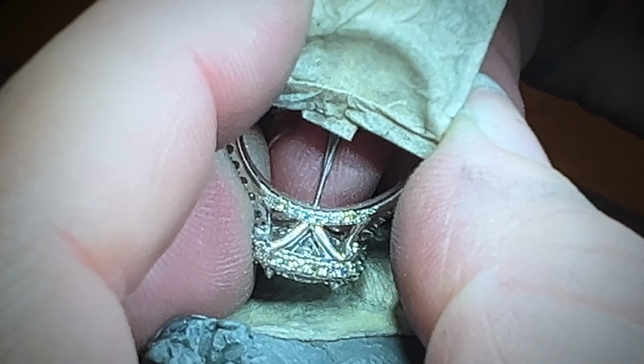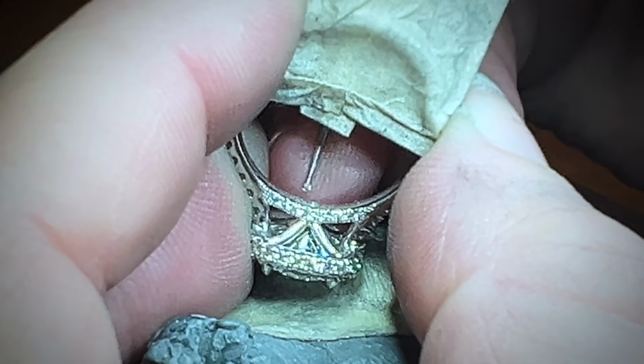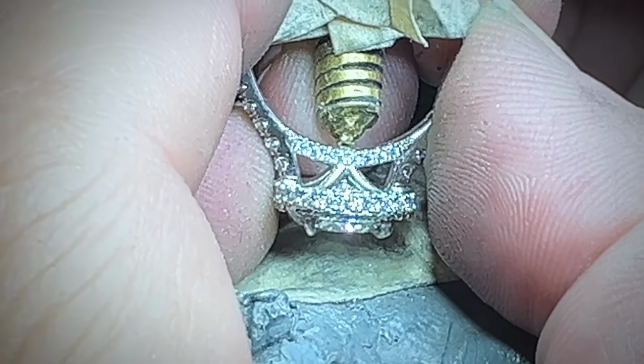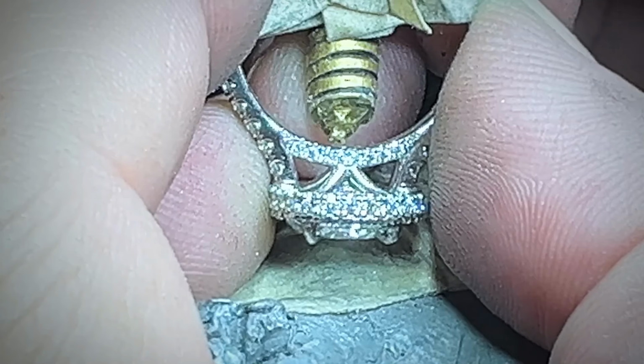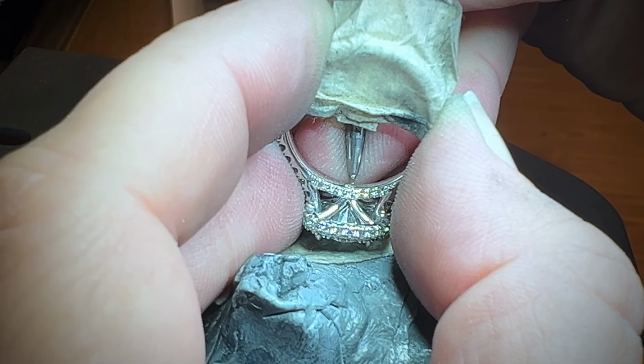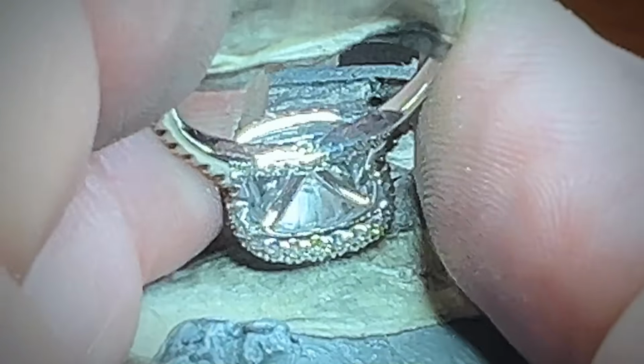One way to personalize a custom setting is by adding a hidden gemstone inside the ring. You don't feel it once it's on your finger, but it can be a really meaningful touch. In this case, we're adding a peridot gemstone, which is a light green color that only they will know about. It can be his or her birthstone. You can do two side by side, and it's a really great touch.